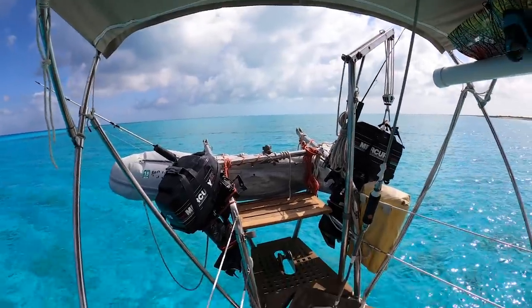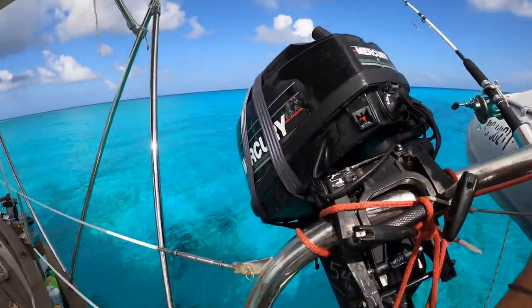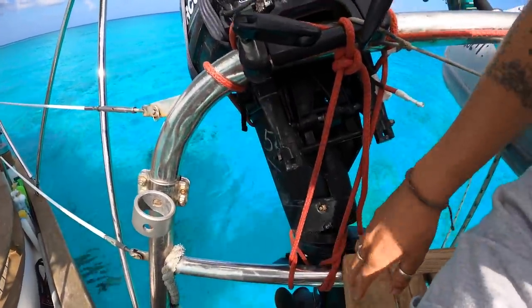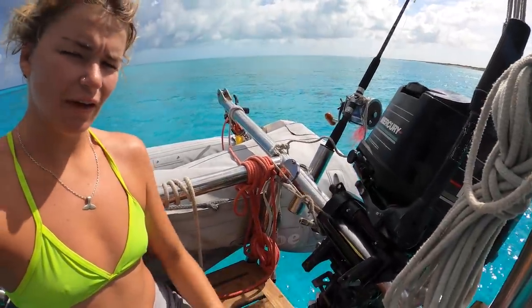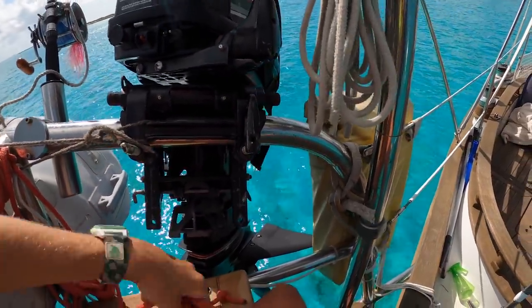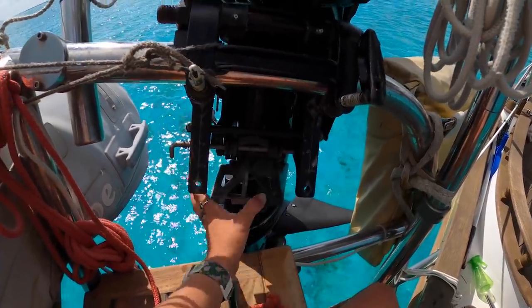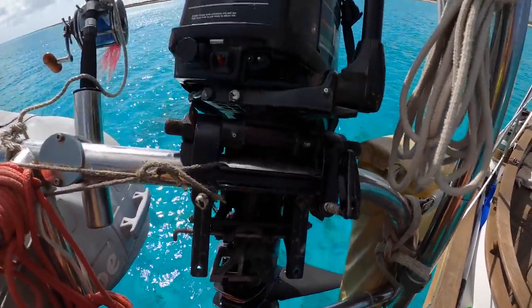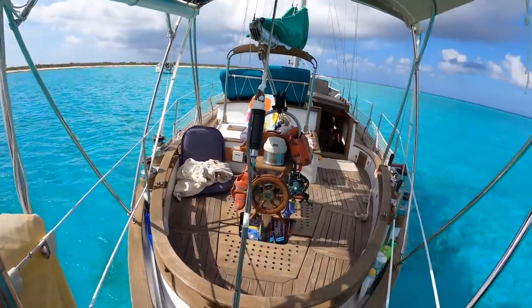Everything's good. So another important step is tying down the engines. You can see this one is all tied down. That's so if we heel over, the engine won't lift off. It's already tied, so it won't slide down. But now it just needs to be tied so that this won't come off the stern pulpit here. So, gonna tie that up. All right, tied down. Let's go.